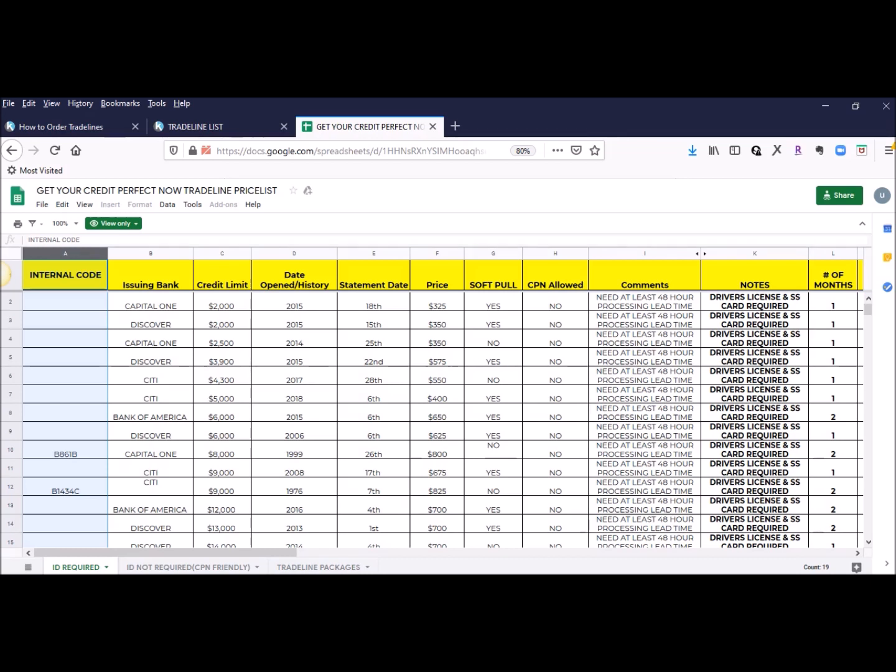However, we suggest at least 48 hours lead time for most of our lines. So again, the statement date is not the date that the account will appear on your credit report. It is actually the date that the information closes and is sent over to the credit bureaus for processing. So they have generally about 7 to 14 business days before they will reflect that information on your credit report. The price is obviously what the particular trade line will cost.